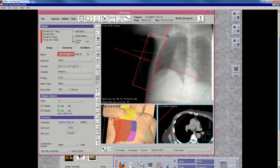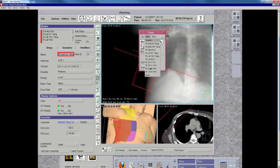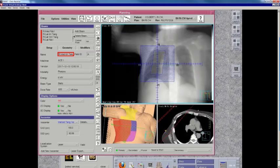Let me show her IMC fields real quick. Here, we split her IMC into two different fields, an upper with a higher energy, a lower with a lower energy. That's a very nice approach to deal with treating the medial chest wall in the IMC. Here it is in 2D. You can see this nice field. This field is pretty much exactly 5 centimeters wide, exactly what I wanted.